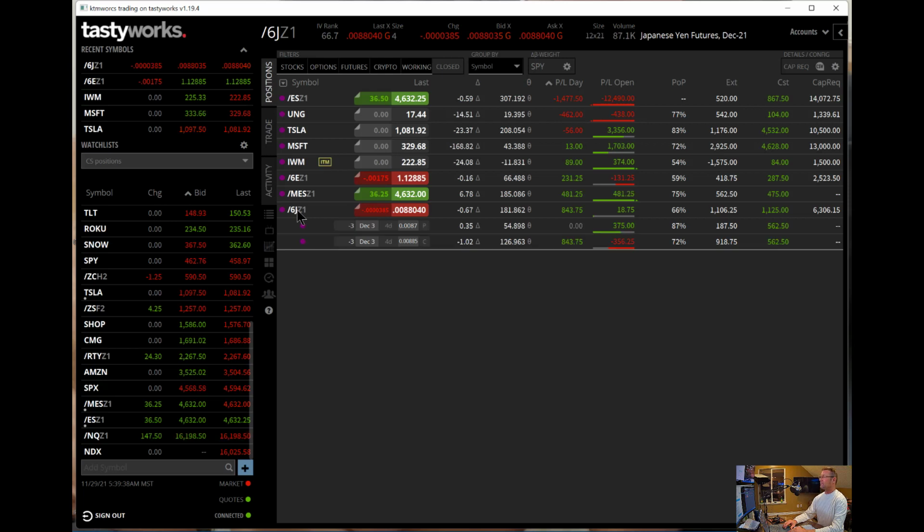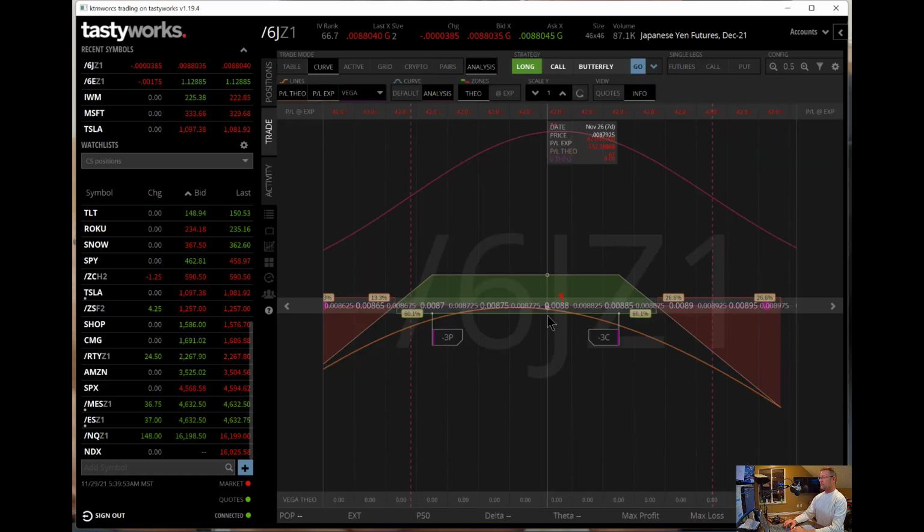And then we do have, of course, the yen trade that we've been trading quite a bit. Had a lot of success with that last month, and we've got a new iteration of that going on right now. And that also was a trade that we were really hoping for. If you look at it in the curve, you can see where we're at right there price-wise. The premiums that we brought in are pretty juicy on that.